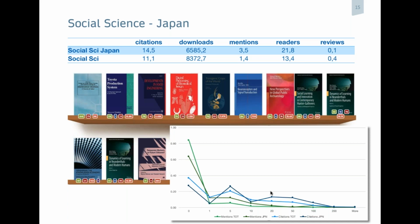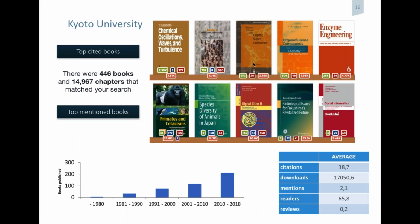Going back, social science was already mentioned earlier. Coincidentally, I was visiting one of the social science universities in Japan, and so I pulled this data set out of the Bookmetrics platform, and you can see that the books that were authored from Japan had on average a slightly higher number of Altmetrics than the general portfolio. So social science wise, Japan is doing quite great.